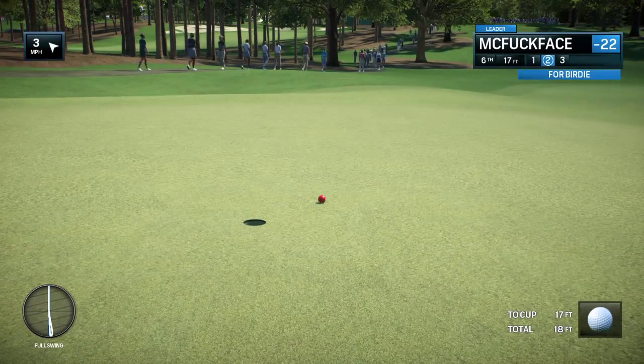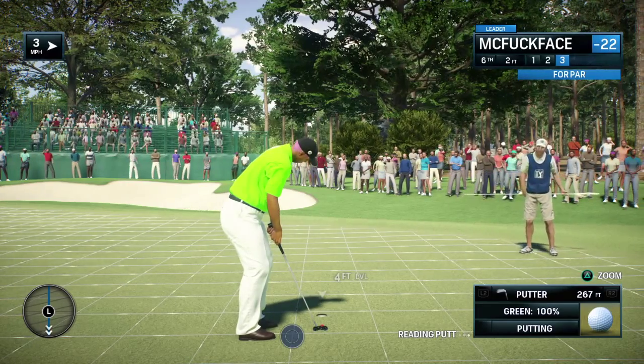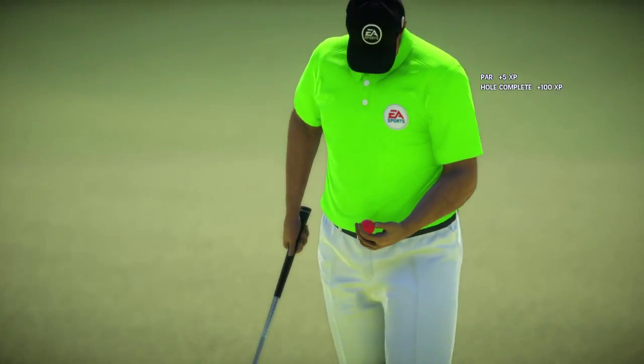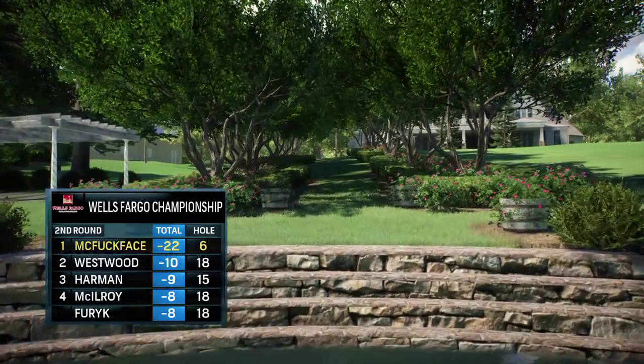That missed? Are you kidding me? I mean, that one was dead center. Standing over this putt, concentrating on the read. Continues to hold that sizable lead on the rest of the field.